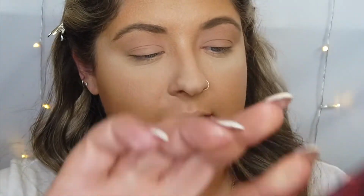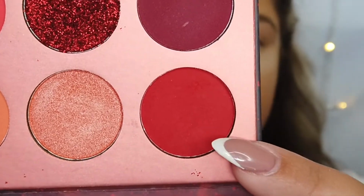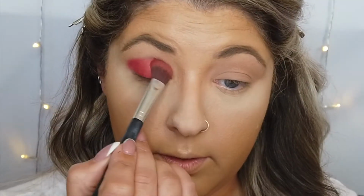Then I'm going to be jumping into the Dew Color Reality palette. This is the Red Gemstone palette. And I'm going to be jumping into this bright red, like ruby red shade. I'm going to start by working it on the lid, and then working it up into the crease.